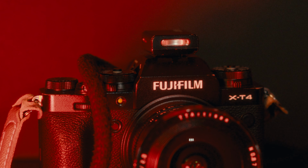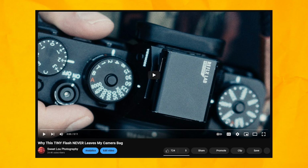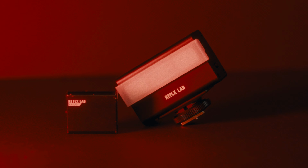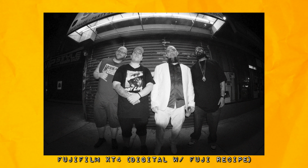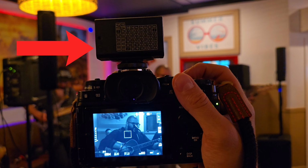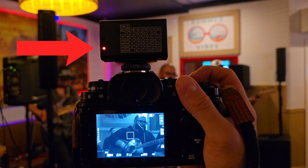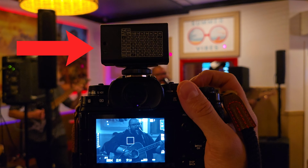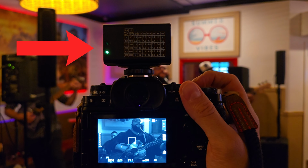My go-to digital setup for live music this summer has been this lens with the Reflex Lab Mini Flash. I did a full review of that one, so make sure you go check that out. I also started testing out the Reflex Lab Simple Flash. It's really confusing with how those are named, I know, but the too long didn't read is I much prefer the Mini Flash over the Simple Flash. The Mini Flash has a lot of shortcomings, but the Simple Flash is just way slower. The rate at which it recharges almost makes it unusable for what I'm doing. And it's kind of funny, not like haha funny, but Reflex Lab sent me the Mini Flash for free, and I paid for the Simple Flash.